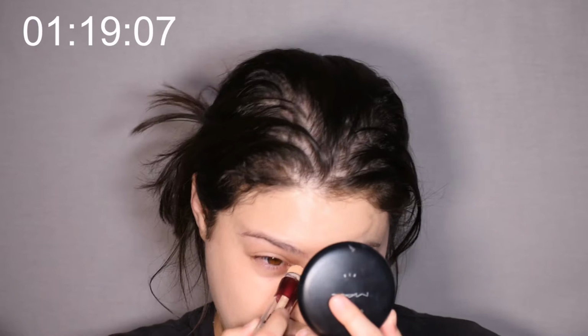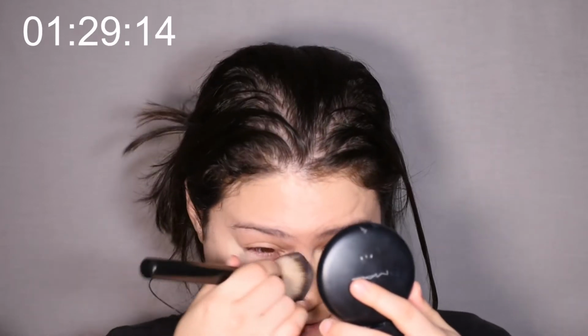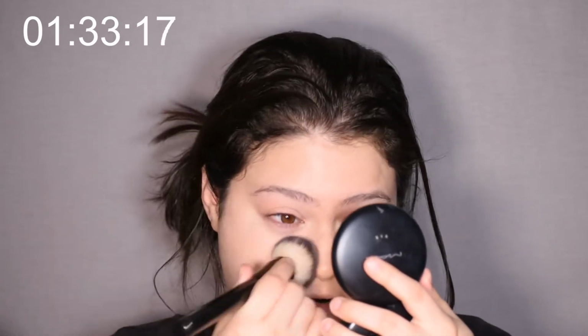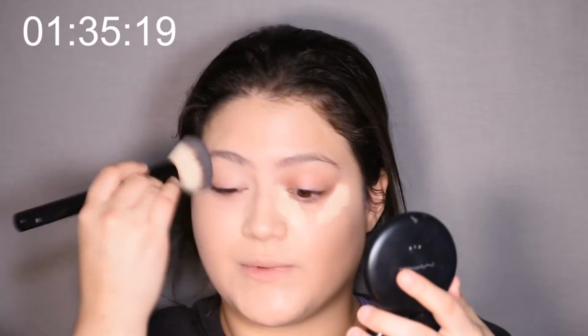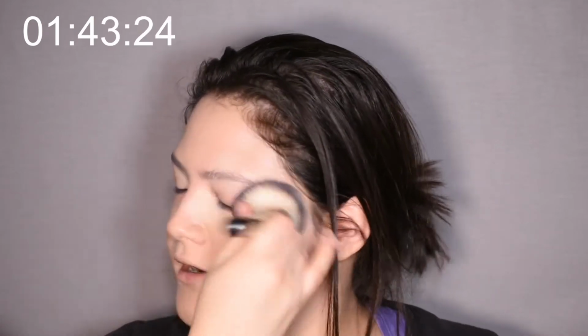Okay, then we're gonna go in with our concealer. You want to pick a good one that's gonna deliver the coverage you are seeking. And I like to go in with a brush because I think that's just faster. And if you pick a good brush like this NYX brush, you won't have to, what's the word, worry about streak marks.